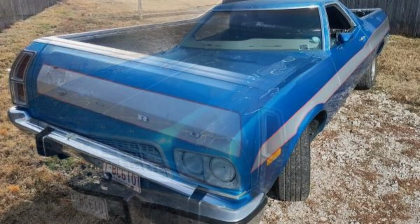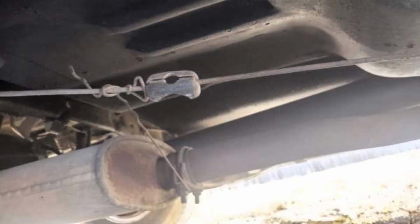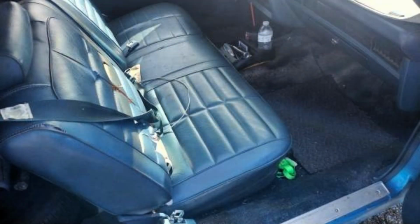The Ranchero's body shows typical rust, but is in better shape than many cars from the northern states. It requires some attention to the heating and AC systems, but it remains a solid daily driver with the potential for further restoration.